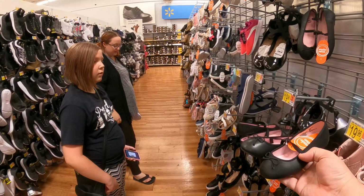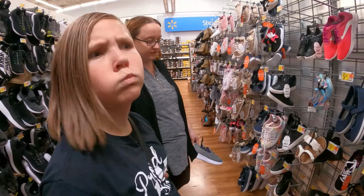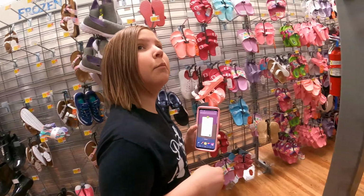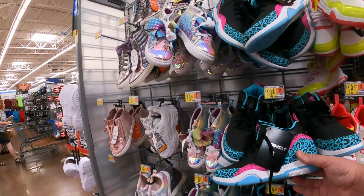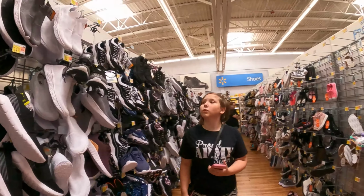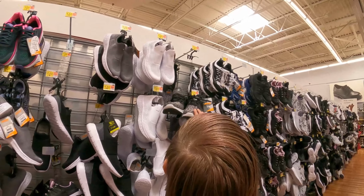Looks like those fours are the biggest ones they have. Well, those are my favorite shoes. They've got cheetah print and they're black and they're sneakers. It's like me. Hey, look, these have cheetah prints on them. Of course, I don't know if you like those colors, but it's a hard choice when it comes to shoes.